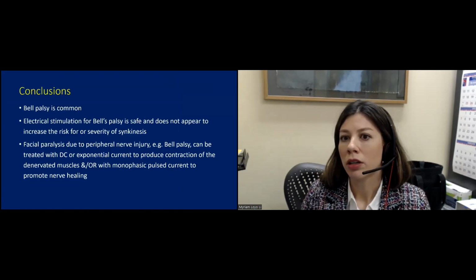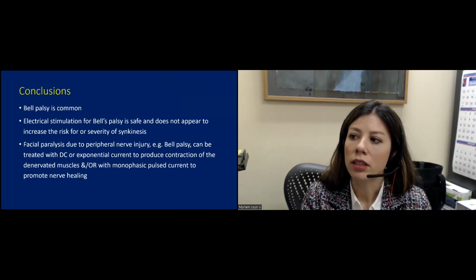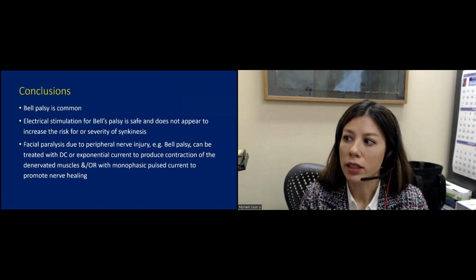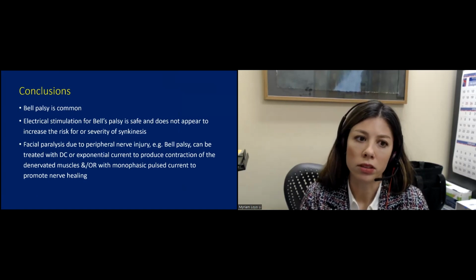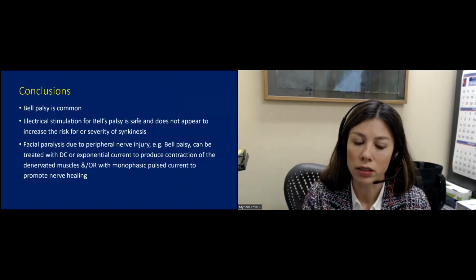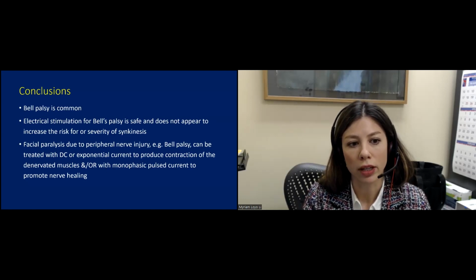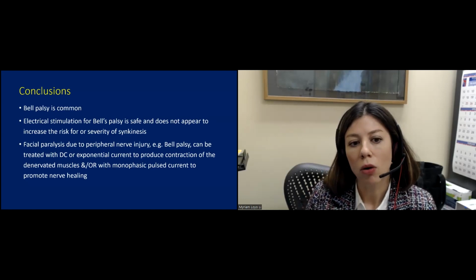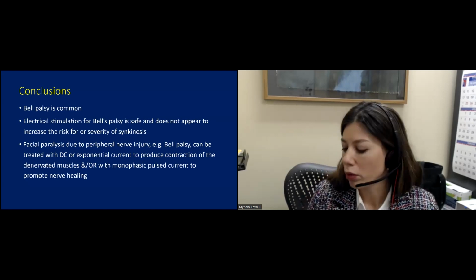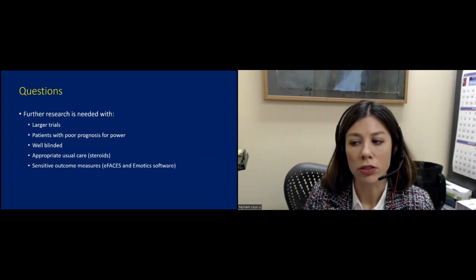So as I move to our conclusions, Bell palsy is a common disease. Electrical stimulation for Bell palsy is safe and does not appear to increase the risk of severity or risk of development of synkinesis. Facial paralysis due to peripheral nerve injury like Bell palsy can be treated with DC or exponential currents to produce contractions of the denervated muscle or monophasic pulse currents to promote nerve healing. Further research is needed with larger trials.